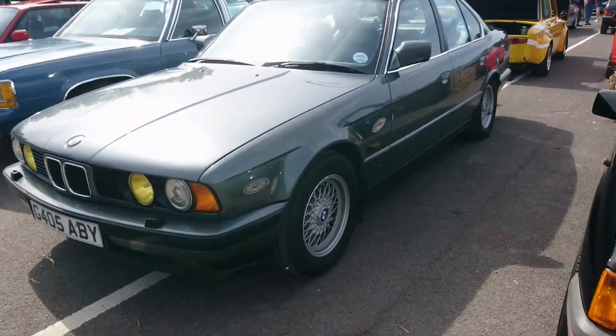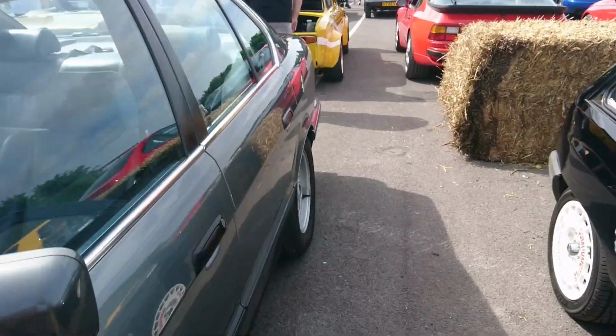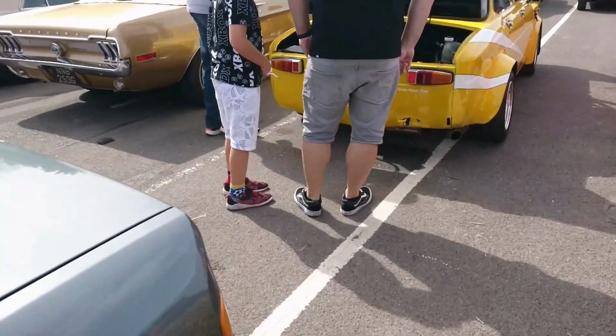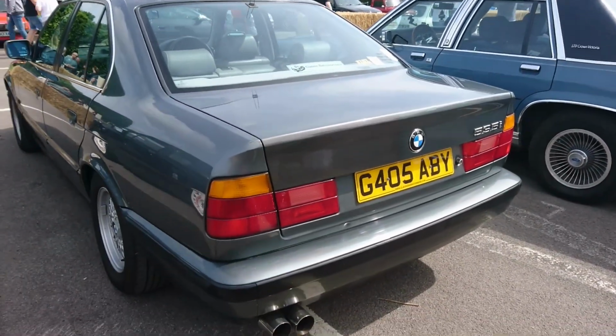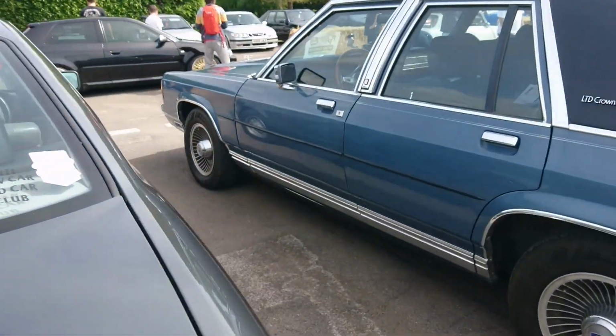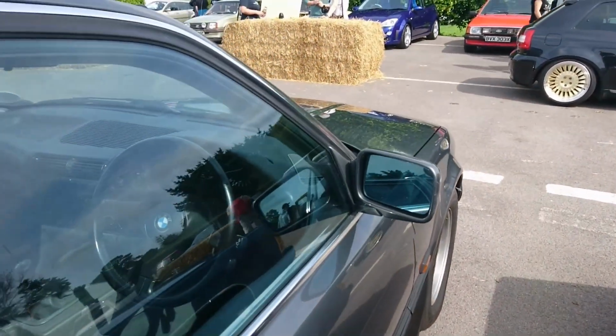1989 to 90 BMW 5 Series. It's called the E34. Mr. Wooler from the Max Beamer channel will very much enjoy this, I'm sure. It's quite an early one of these. 535i. Should have known that with things like the twin tailpipes, and also the fact that it's got the headlamp washers. Early mirrors and the earlier steering wheel.